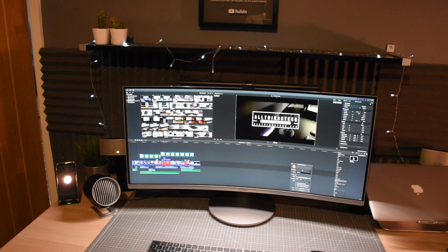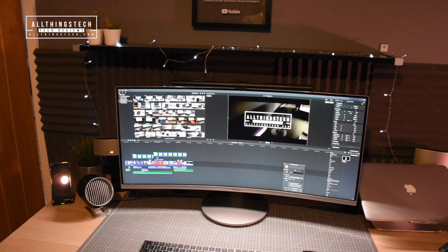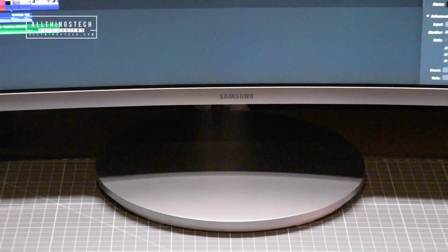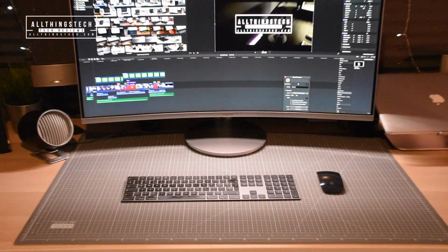I've got 2 sets of lighting that are very, very cheap, which I want to show you. Firstly, I've got the lights behind the monitor, which don't really do anything in terms of lighting up anything, but they just add a little bit of interest. These come in a pack of 8. They're only £11 for all of the 8, and I've only got 2 of them there, so they're very, very cheap.